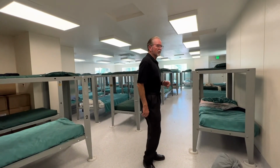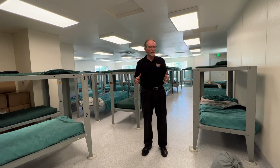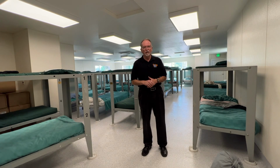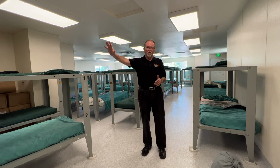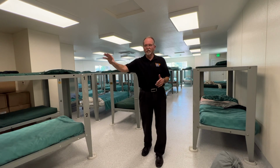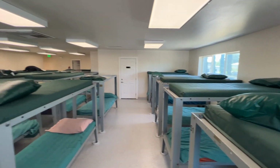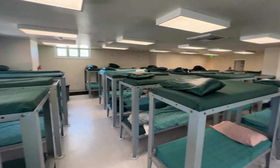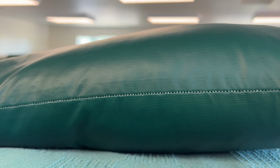All right, this is our main dorm. This is where our guests from the street stay. We have 60 beds available for the folks from the street. We have 2 sections. We have a section over here which is a dorm for our program guys. But as you can see, everything that we have, the metal beds are resistant to all kinds of things. The beds have special seams in them, the mattresses, so that germs can't hide in them, bugs can't hide in them, and they're easily cleaned and sanitized.